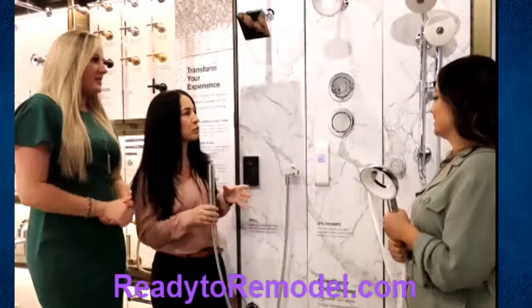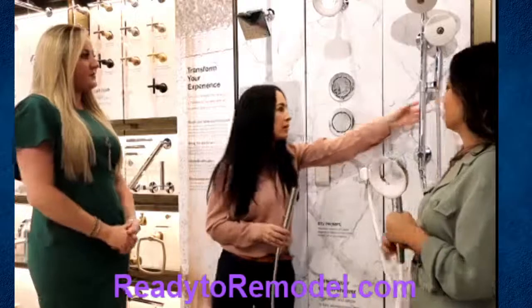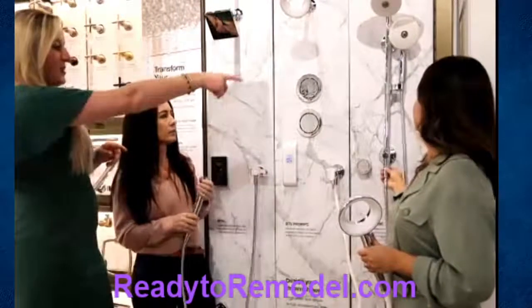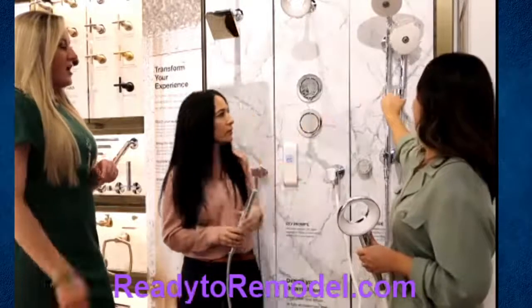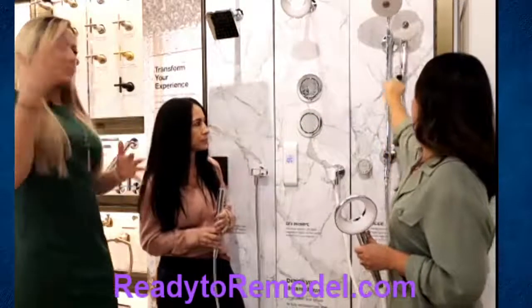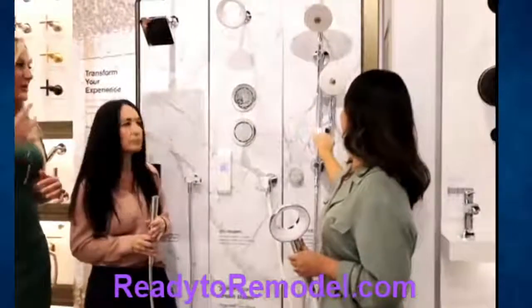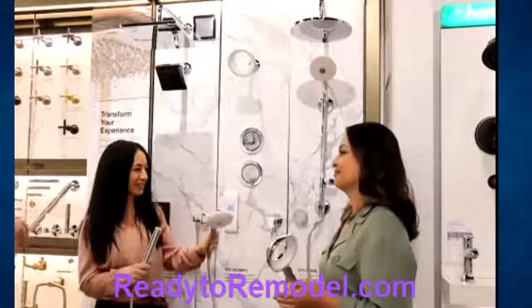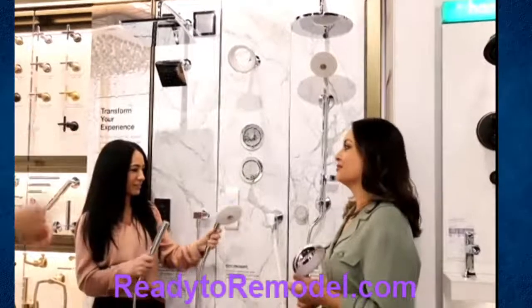Most of the time I'm doing them on a slide bar like this one here. Yeah, that's our hydro rail. And if you pull that little piece there, you can move it up and down. So if you have different height users, you can move it down. And also that nice spray face is really easy to clean.